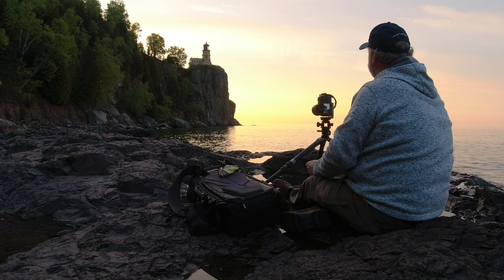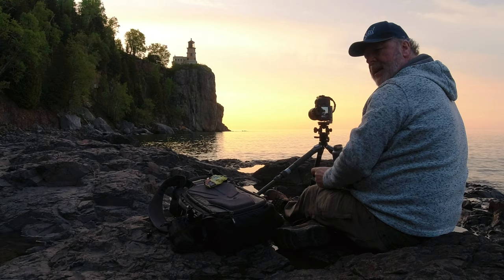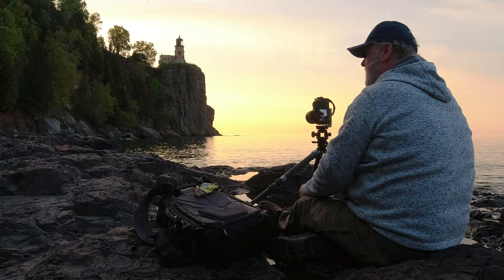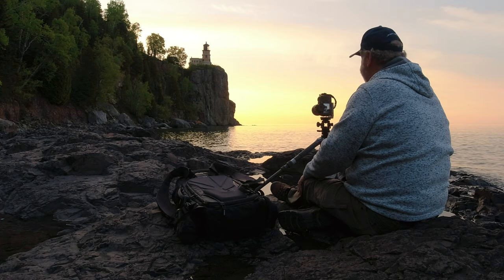This is a beautiful place to shoot in the winter because the sunrise is back here. So you get all of this cliff face lit up and get the lighthouse lit up. I'm coming back in the winter. This would be nice. Bunch of snow, bunch of ice down here, ice shoves. One more set of shots and I think we'll call it a day.